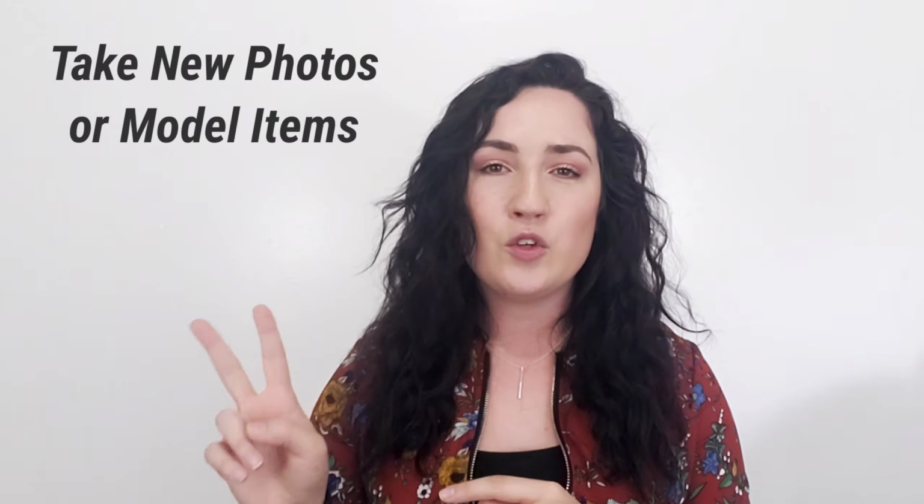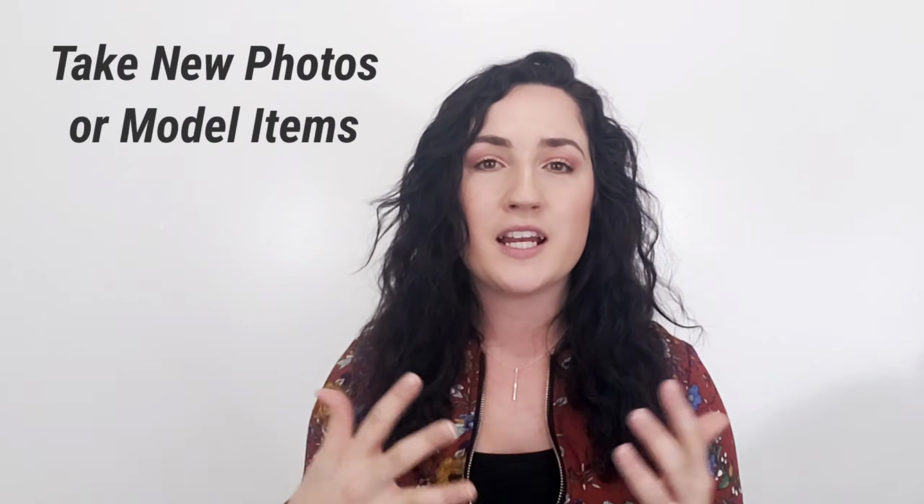If you do not want to donate those stale items and you feel like they could still sell, but maybe you listed them so long ago, there's something wrong with the listing or probably something wrong with your pictures, what you could do is, number two, take new photos with your new lighting setup of those items. So when I first started, I was taking photos on a bed sheet and just using natural light coming from my window. And believe it or not, I still have some of those items.